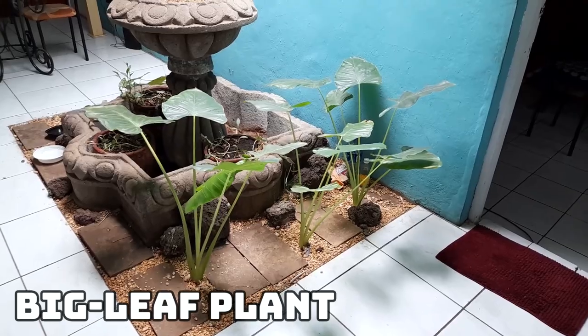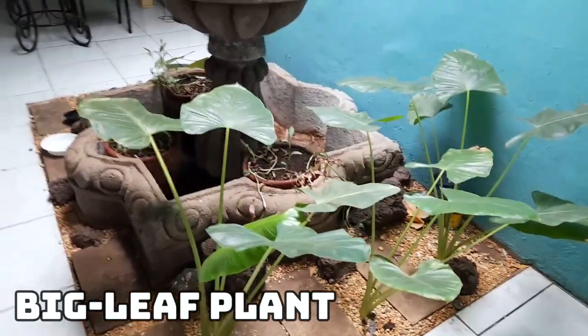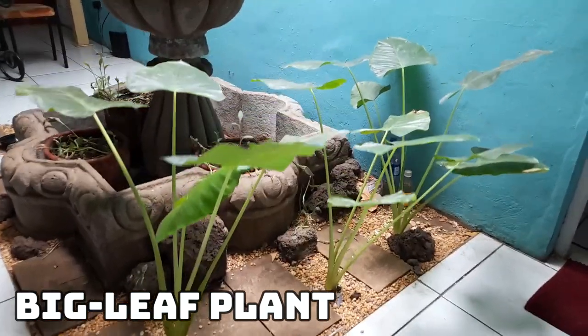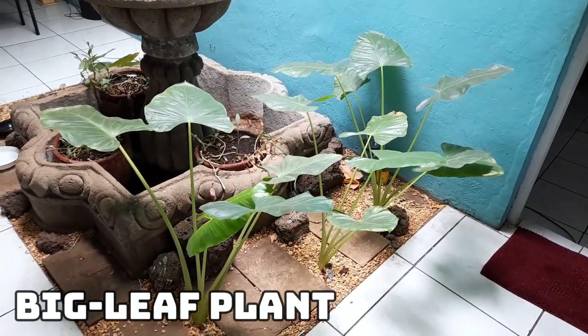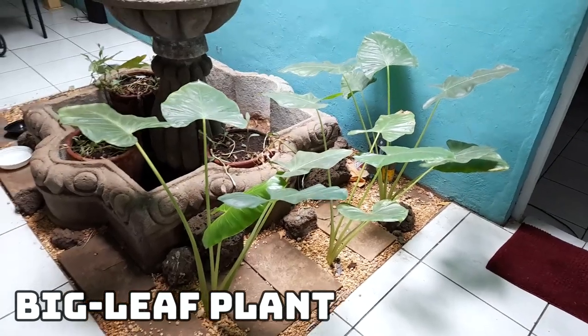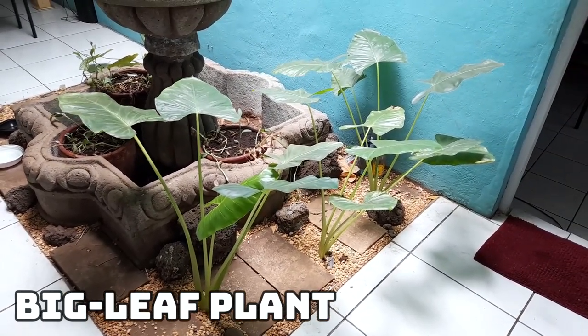Here are some big leaf plants that I have inside near this fountain. And you can see they're a bit lanky. They get a bit tall because they don't have enough light, but they're really pretty. And they actually were transplanted here smaller than this and with less leaves, but now they've gotten into the dirt, even though it's just regular dirt that I just kind of keep wet. And they look really cool.